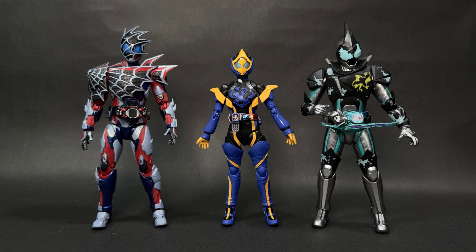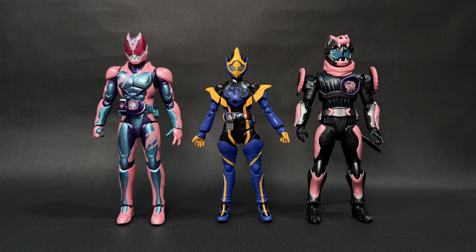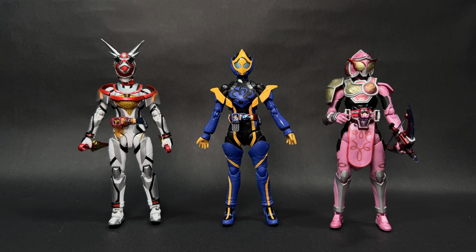Here they are next to SH Figuarts Kamen Rider Demons and Kamen Rider Evil. Here they are with SH Figuarts Kamen Rider Revi and Kamen Rider Vice. And here they are next to SH Figuarts Kamen Rider Aguilera and Kamen Rider Marika.